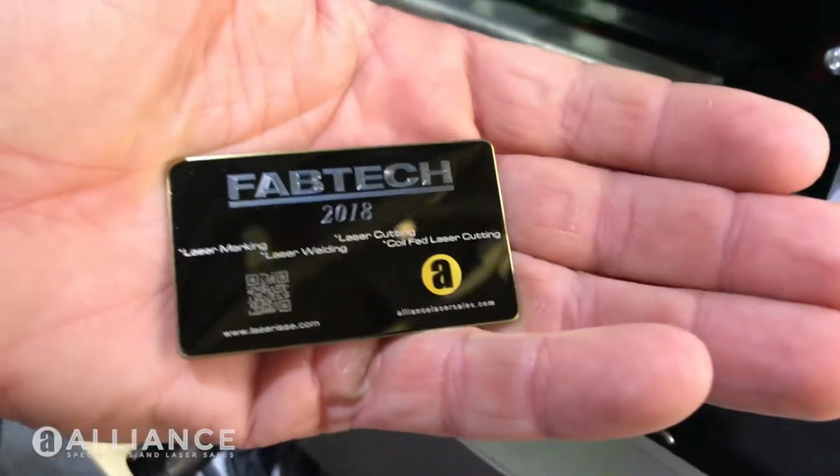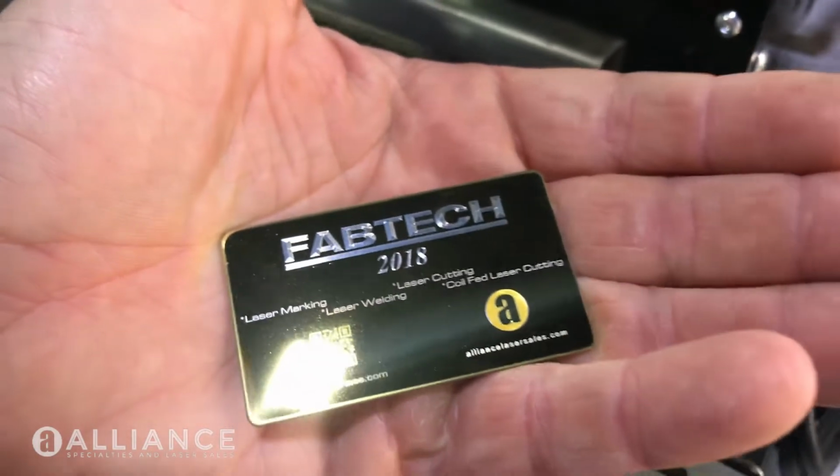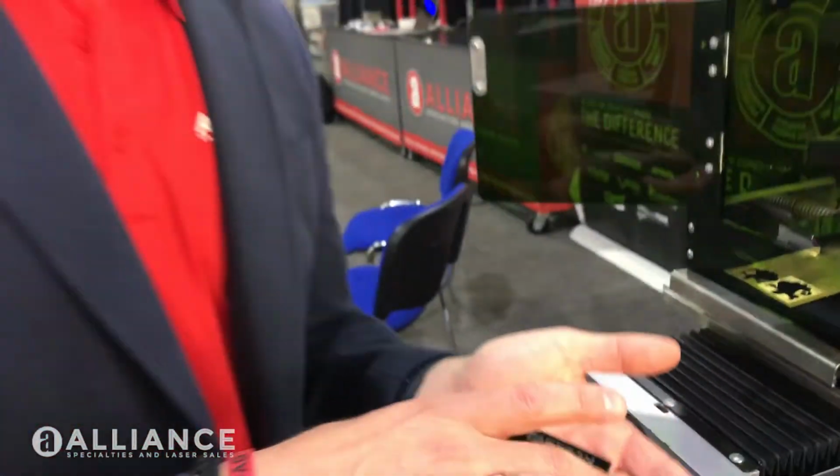As you can see, it has different colors to it, different patterns, and all that is just based on changing the pitch and the frequency.